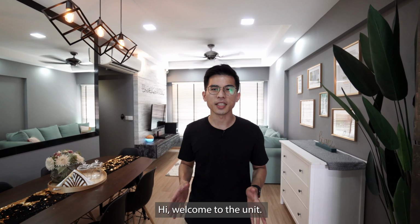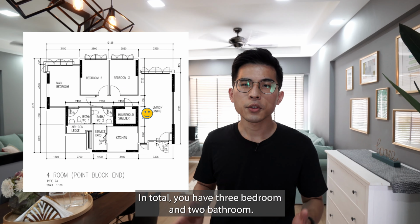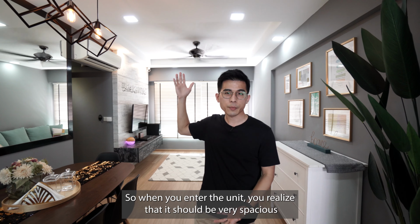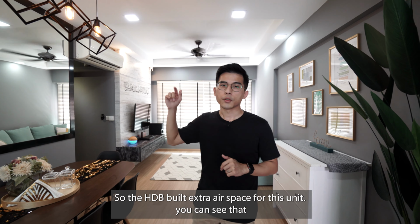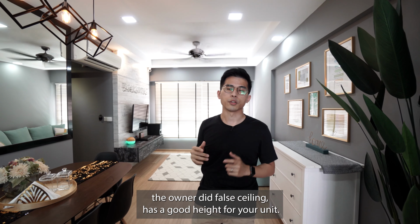Hi, welcome to the unit. This is a 4-room 90 square meter corner unit. In total, you have 3 bedrooms and 2 bathrooms. When you enter the unit, you realize it is very spacious because we are on the top floor of this entire stack, so HDB built an extra air space for this unit. You can see that even the owner did a false ceiling, and it has a good height for your unit.